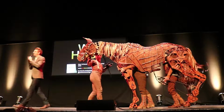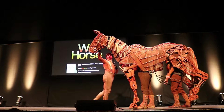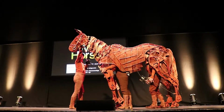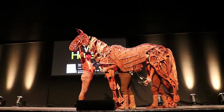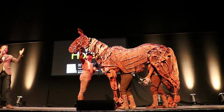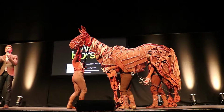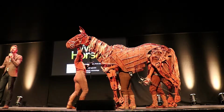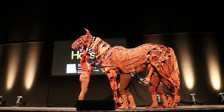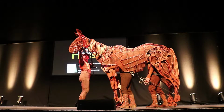Good boy. So, Joey is operated by three puppeteers, and each of those puppeteers has two tasks. They have a practical task, and they have an emotional task. So, on the head, Richard's practical task is showing us the focus and the eye line of the horse, holding the head up, letting us know what Joey is looking at, and where his focus is, what he's paying attention to. That's his practical task. Now, his emotional task is telling us what Joey is thinking and what Joey is feeling. And to do that, he uses those beautiful big ears.